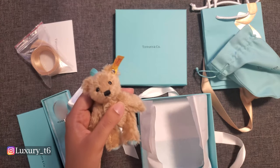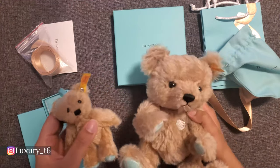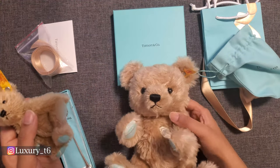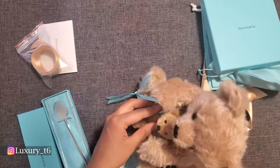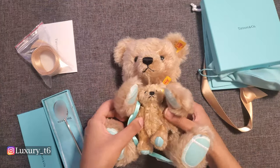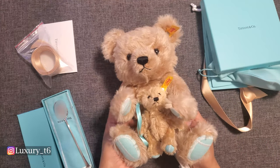I wanted to do a comparison of it for you guys, with the actual Tiffany Steiff bear. This is the one that I purchased a few years ago now. It's pretty much exactly the same. It's so cute. It's just like a me and a mini me. I'm gonna show you guys like that so you can see it. How cute is that? Honestly, it's literally the same thing.